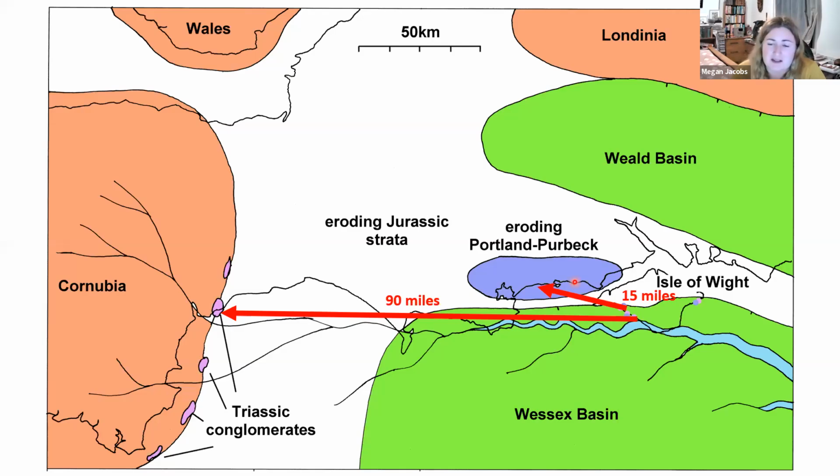But the lithologies of these actually pinpoint to where they come from. So we're getting half coming out of a Portland Purbeck boundary. So they're the Portland limestones. We're getting bits of silicified limestone and the cherts, and they're probably coming out of a basin eroding about 15 miles away from where we're finding them.